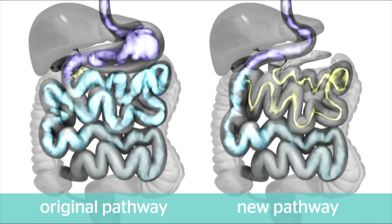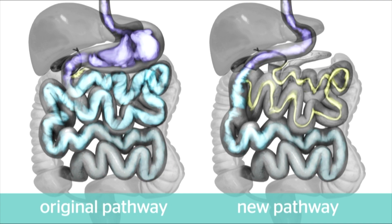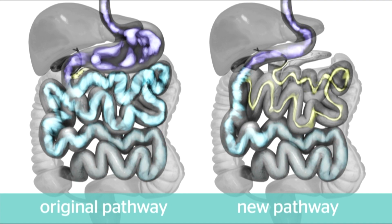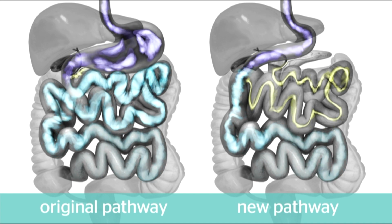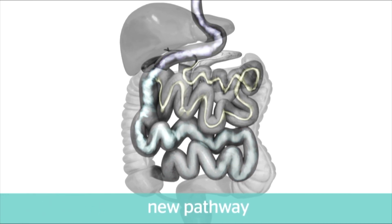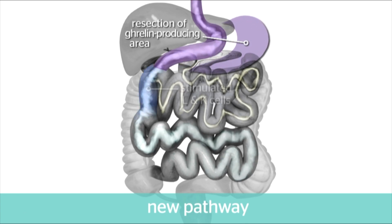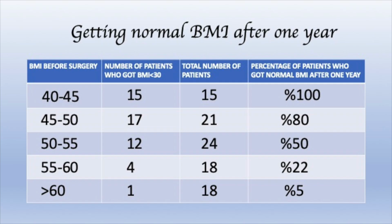Why is that important? Again, obesity is a hormonal disease. So food is only following the blue circuit here. When food goes down the blue circuit, it stimulates hormones that tell the body that the patient is full or they have increased satiety. Again, you can see the mechanisms here. We remove the stomach, so ghrelin is reduced, and we stimulate the L cells, which make incretins.